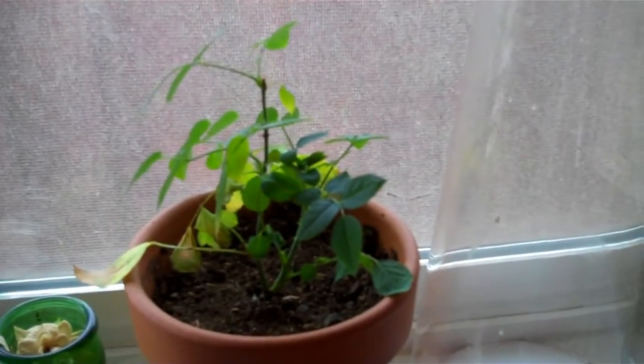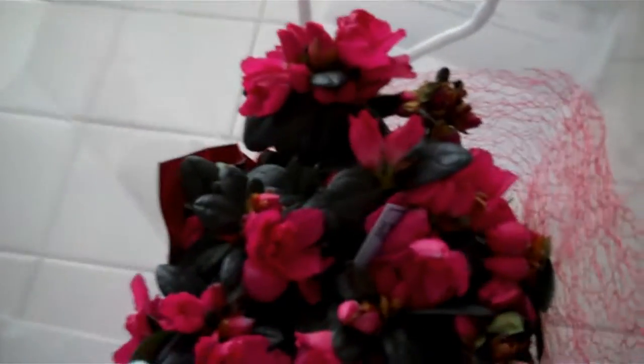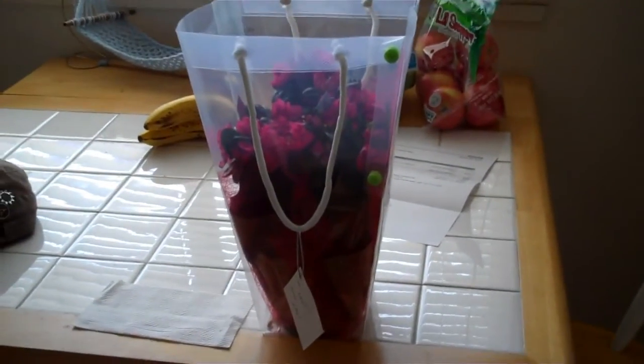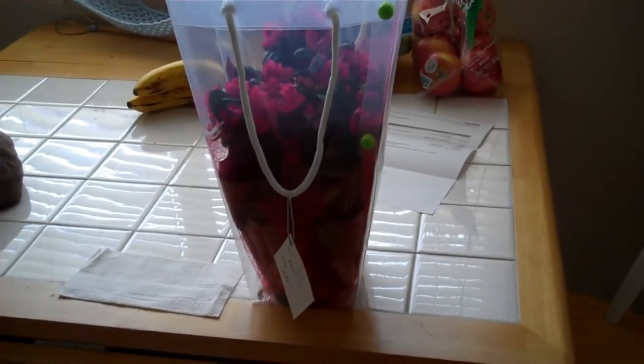I'm not sure. I'm kind of amazed at these guys because Andrew got me this for Valentine's Day, and that's what it's in. It's in this little plastic container. But I watered it because it's contained, and I only water it a little bit because I don't want the water to just pool at the bottom.